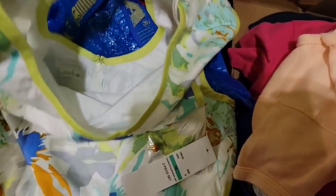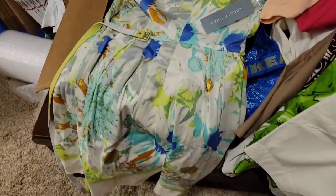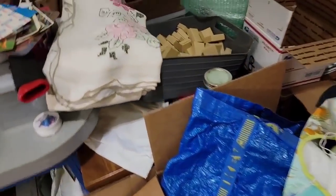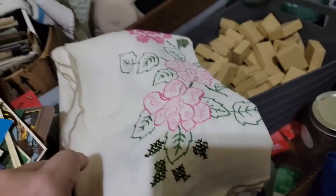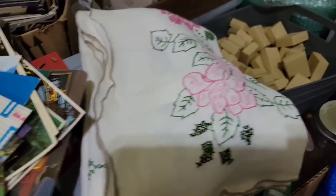And then this dress is a beautiful dress. This is another London Times, and it is also new with the tag. Very pretty dress, which is what I look for. And then this tablecloth could possibly be $100 just by itself. The whole thing is cross-stitched.